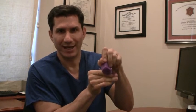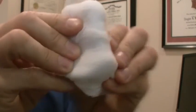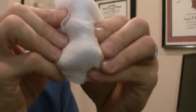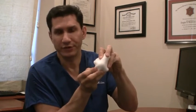Just as much as you can get a nice defined tip, let's take a look at what happens with very thick skin. As you can automatically figure out, these gauzes represent very thick skin, and no matter what you do, you'll just never get the kind of definition that you will get with thin skin. So there are limitations in rhinoplasty.